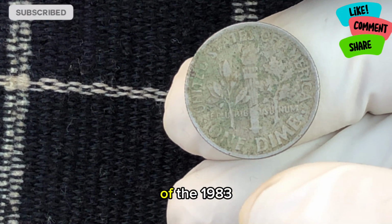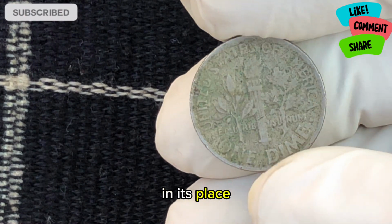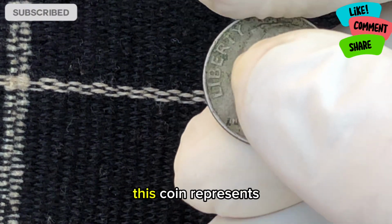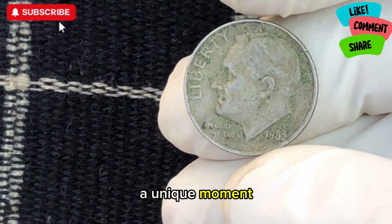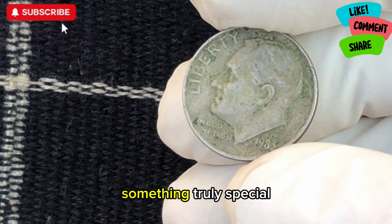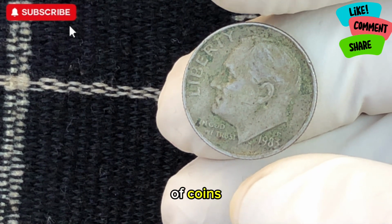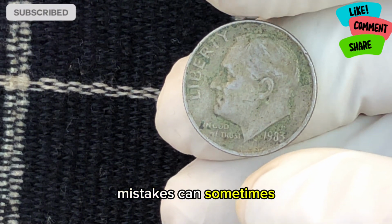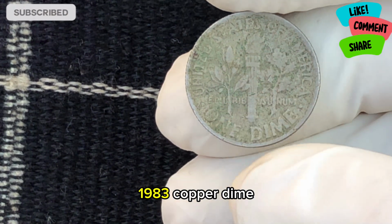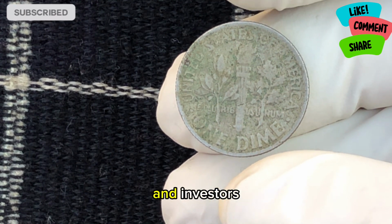Beyond the rarity of the 1983 copper dime, its appeal lies in its place within the broader context of American coinage history. This coin represents a unique moment when an experimental process went awry and led to the creation of something truly special. It is a reminder that even in the world of coins, mistakes can sometimes lead to great fortune. In addition, the 1983 copper dime holds sentimental value for many collectors and investors.